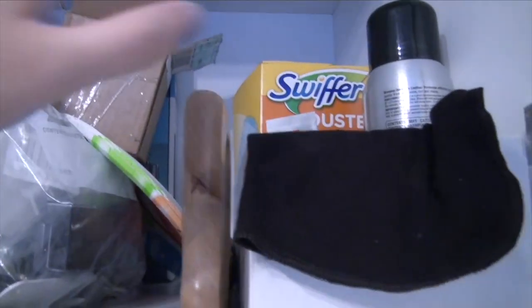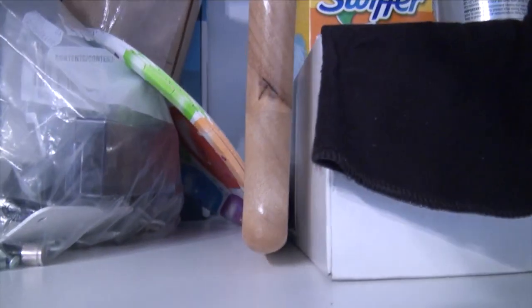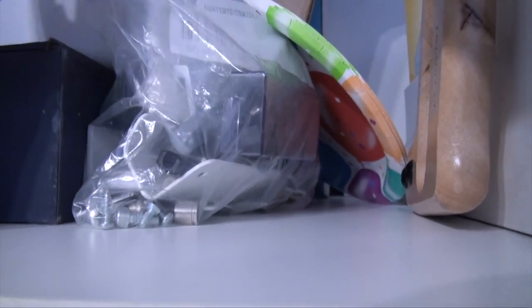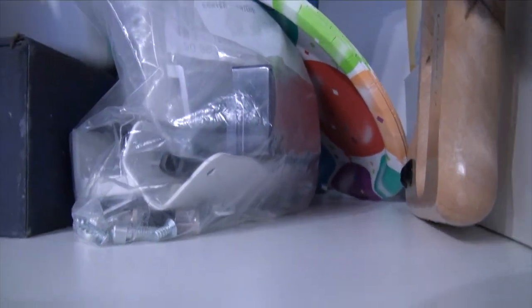Okay, so this is where all the crazy happens. I have a bunch of spare parts from assembling furniture, so that's all in here. I'm kind of scared of throwing them away in case anything happens and I need to look for spare parts, but I don't think I will be able to find them when everything is in a plastic bag here. But anyways, they're here.